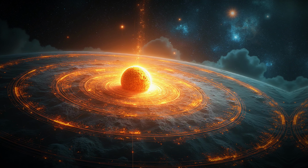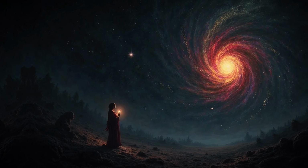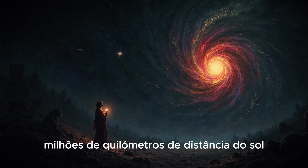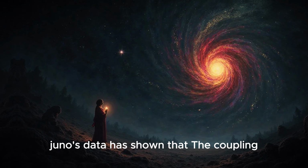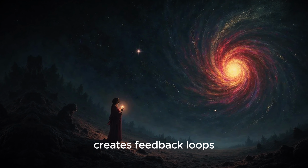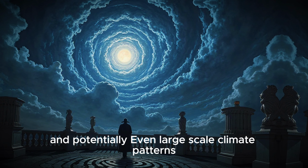Finally, one of the most intriguing aspects of Jupiter's behavior may lie in its interaction with the solar wind. The planet's magnetic field stretches so far into space that it creates a vast magnetotail, an invisible, comet-like trail of charged particles that extends millions of kilometers away from the Sun. This magnetic shield not only protects Jupiter, but also affects its moons, its rings, and even the behavior of particles around it. Juno's data has shown that the coupling between Jupiter's magnetosphere and its atmosphere creates feedback loops, complex interactions where magnetic energy is transferred into atmospheric heating, auroral displays, and potentially even large-scale climate patterns.